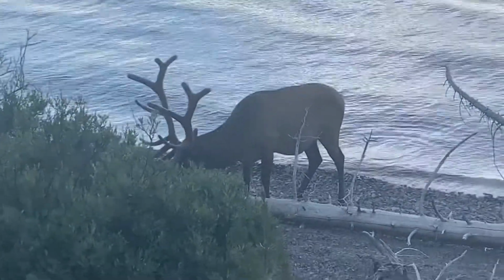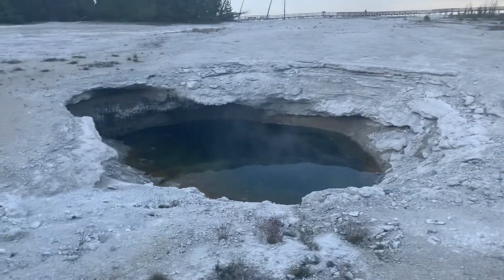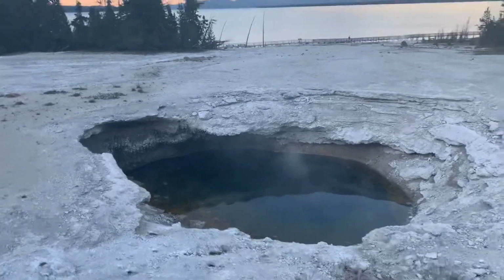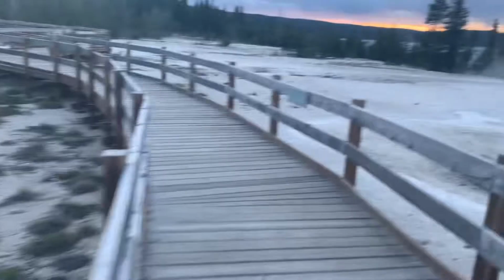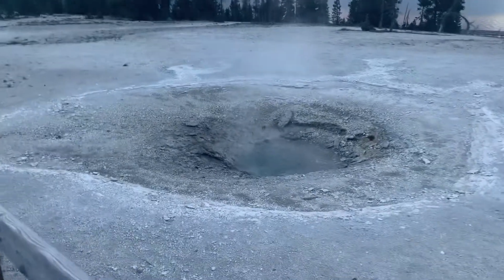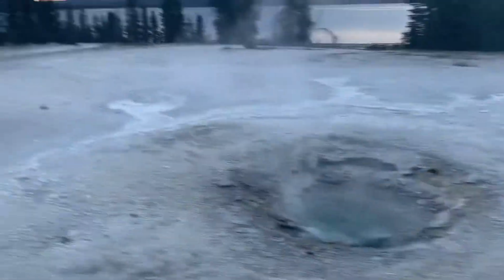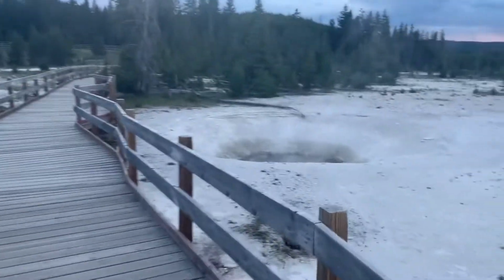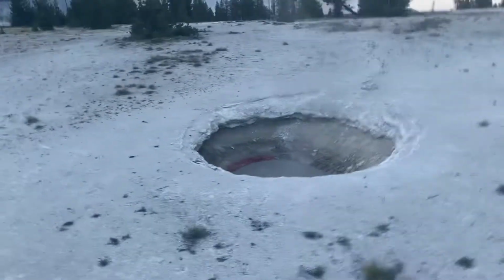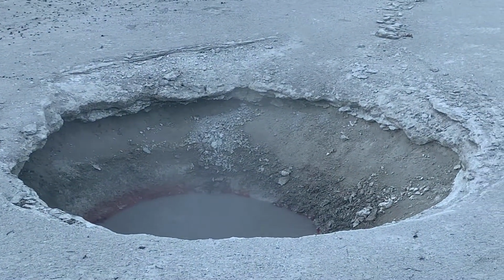Beautiful. All right, so I stopped for one more geyser basin. This is the West Thumb Geyser Basin. That's really pretty right there. Got a lot of bubbling springs in here too. This one's ejaculating a little more. Just all these little puddles with water coming up. Ooh, that one's neat. Kind of muddy with some red in there.